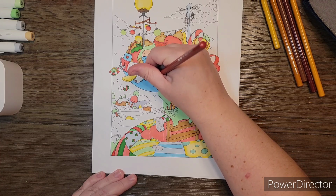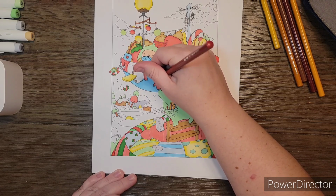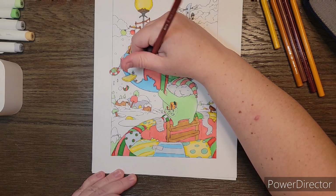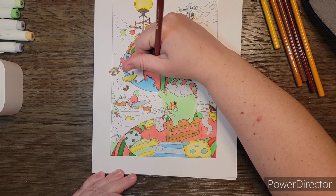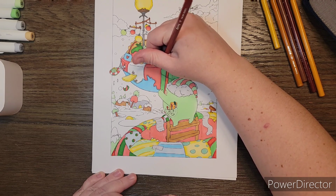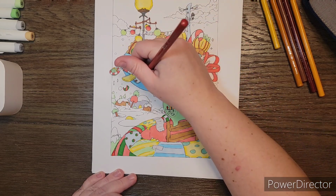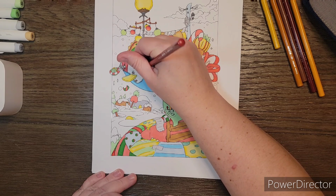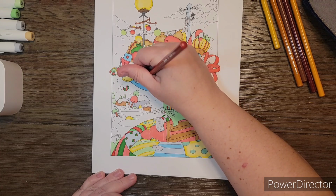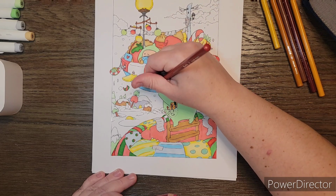I don't totally finish the page on camera just because I didn't want the video to be forever long, but I did want to get most of it done. I tried to keep it traditional colors for Christmas with the green and red and yellow, and then I threw in some blue and different shades of green. And I do use a silver gel pen, just the silver gel pen from the dollar store. So it's pretty inexpensive.